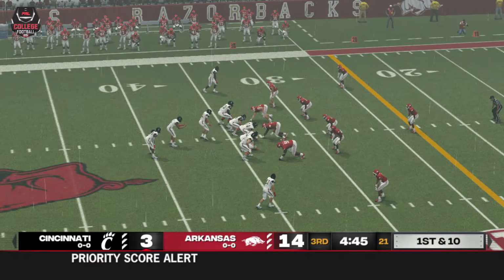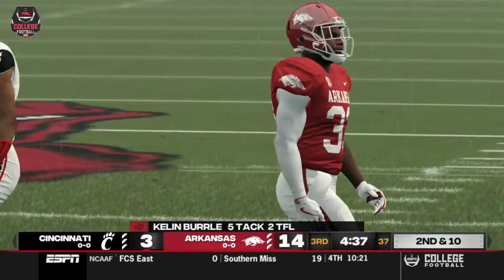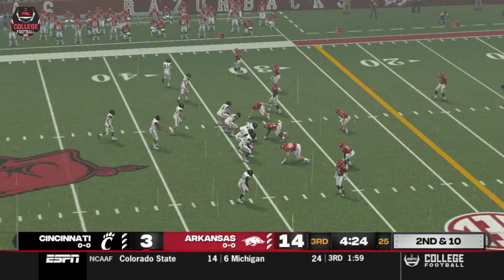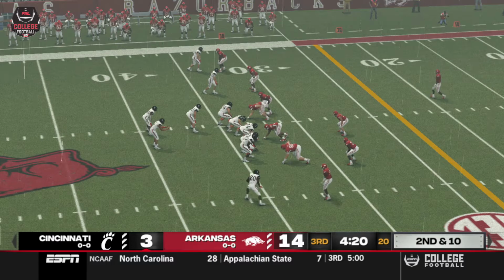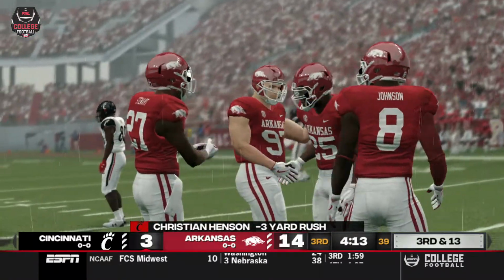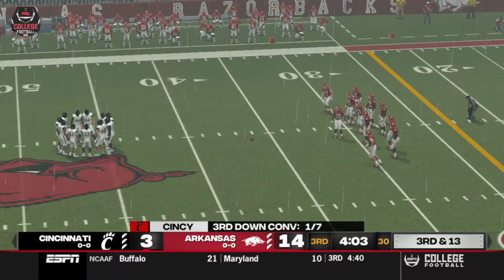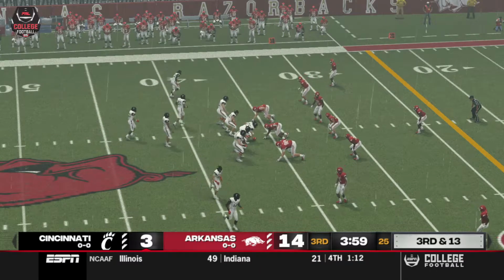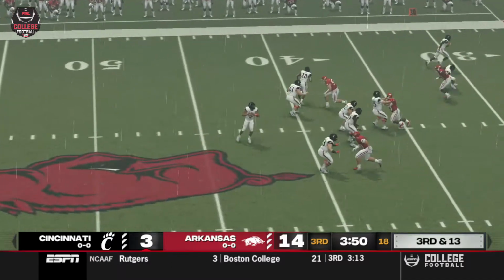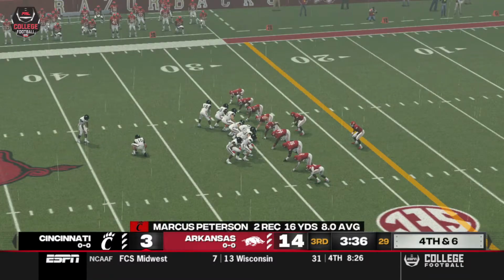Mike 40, Mike 40. Gets to about the 34-yard line. Got him for a loss. Third down, and they need to get it to the 24. He is drilled at the 30-yard line. Peterson picks him up, 6 yards with a catch. That'll make it fourth and six.